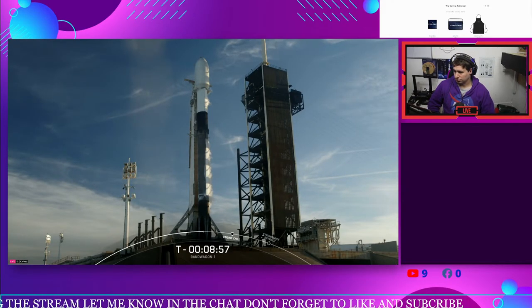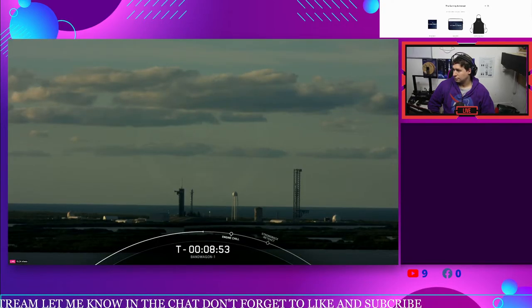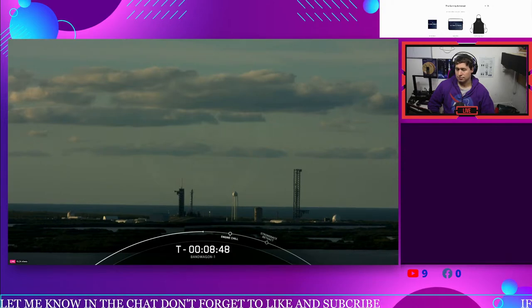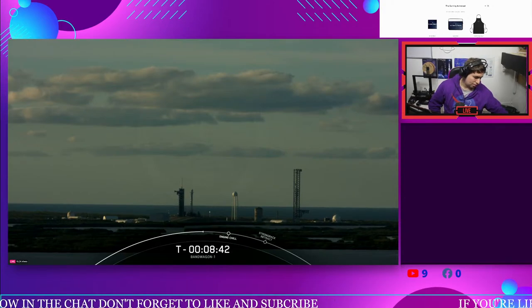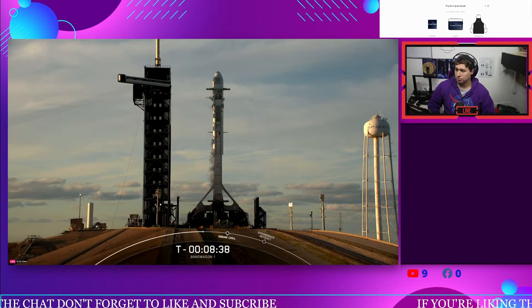That's about 9 minutes from now. The weather is looking great for today's opportunity, and the range is ready to support. We have a very low probability of violation, with the primary concern being watching potential cloud formation along the ascent corridor. If for some reason we don't launch today, we do have a backup opportunity tomorrow at the same time.